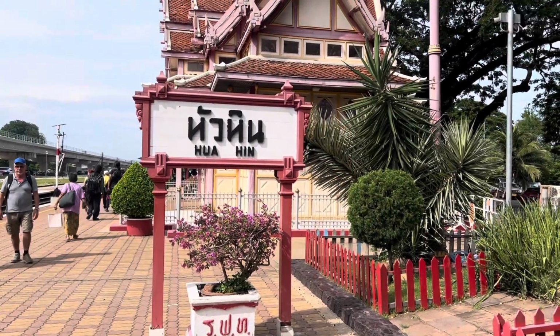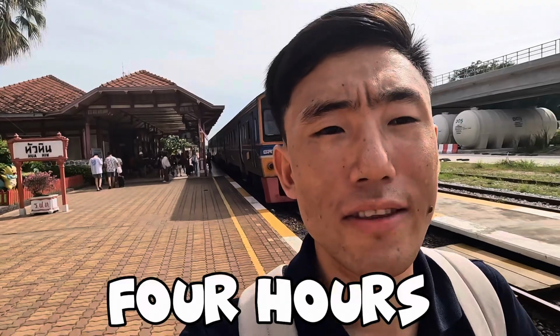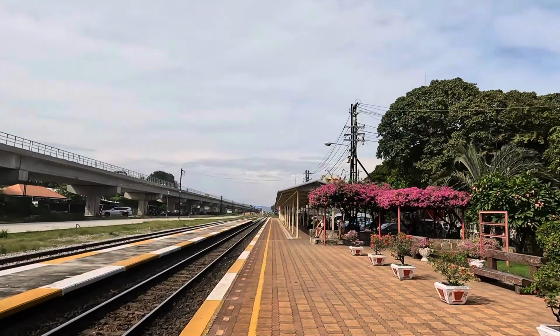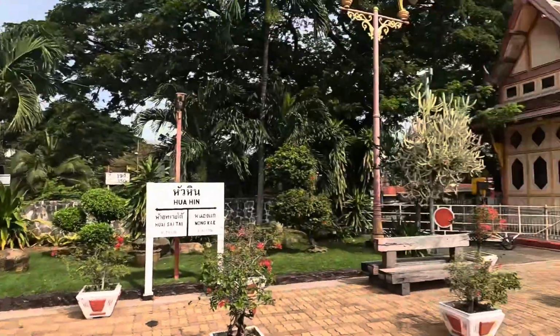Yeah guys, finally I'm here at Huahin, as you can see, and it took around 4 hours and 30 minutes train ride from Bangkok to Huahin, from Bangsue train station to Huahin train station. So currently I'm walking towards my hotel. So my hotel room is within walking distance from here. So see you at my hotel.